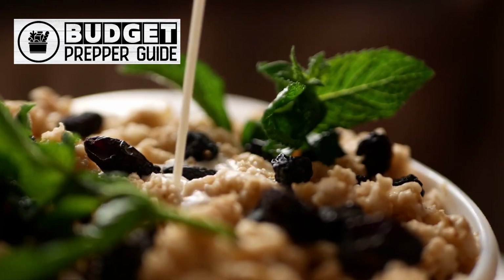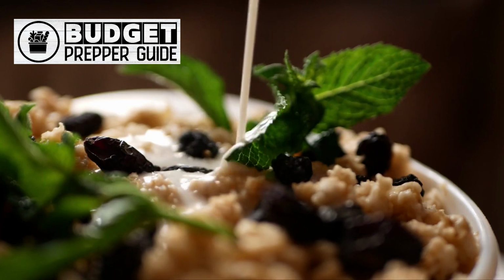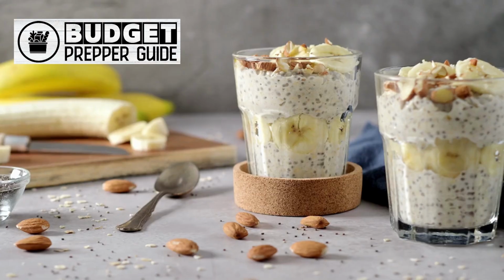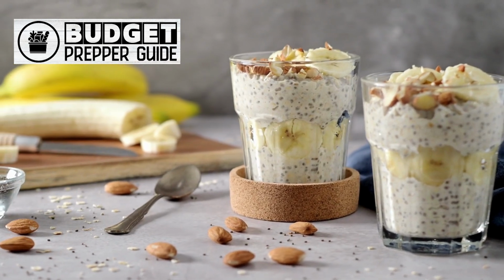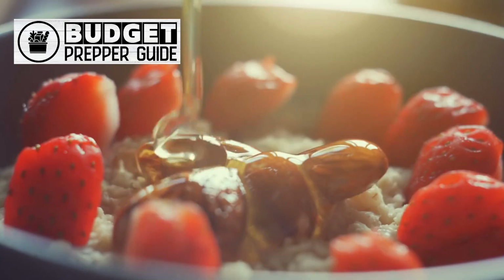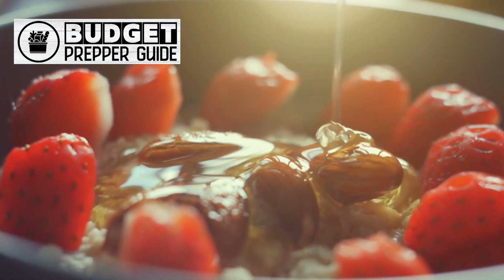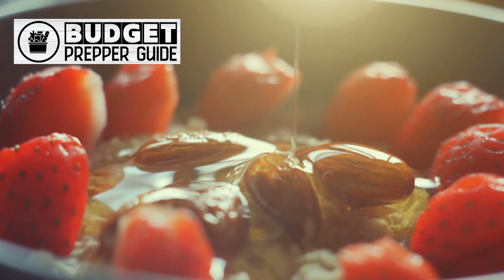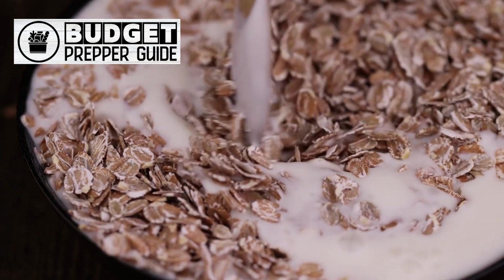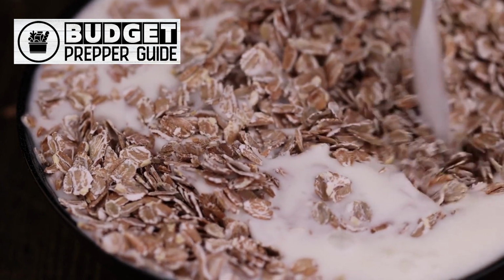Now, I know what you're thinking. Wait, isn't oatmeal kind of boring? And sure, if you eat it the same way every day, it can feel that way. But here's the secret. Oats are like a blank canvas. You can cook them sweet or savory, add cinnamon and banana for comfort, or go bold with peanut butter and honey for extra flavor. Or, if you're really in survival mode, just add hot water and call it a day.